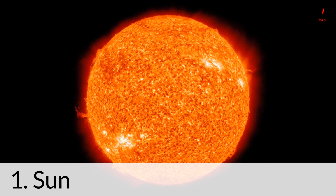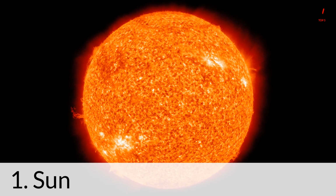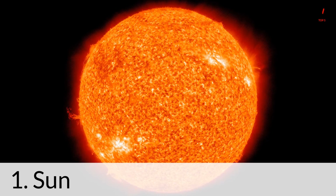At number 1 is the Sun. This star has a radius of approximately 696,342 kilometers.